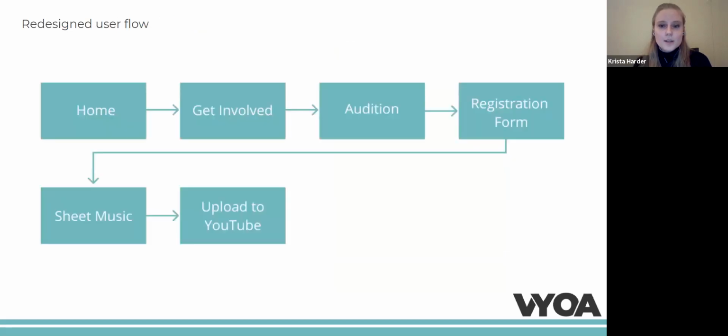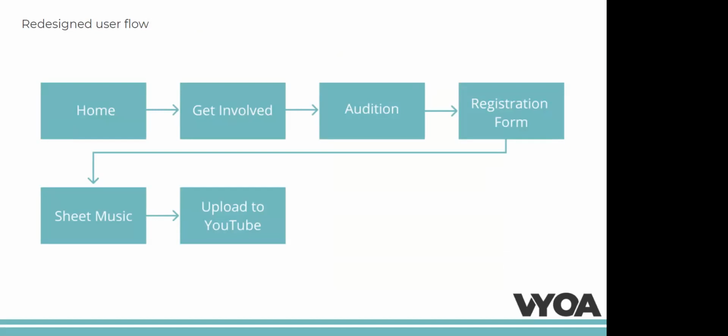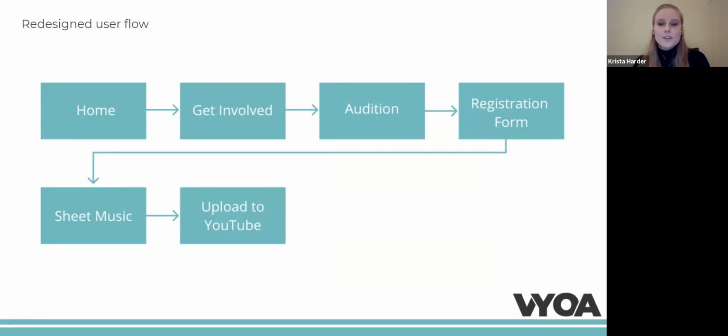These changes created a much simpler path for the user to take. Rather than jumping between pages and running the risk of missing something important, the new flow allows the user to access all of the resources and information that they need in one place before uploading their audition to YouTube. We repeated this process of gathering and prioritizing the content for each key page of the site, building wireframes that would better fit our users' needs and tell the client's story.